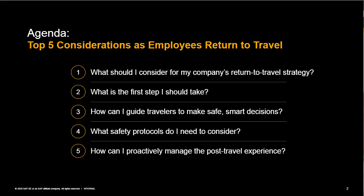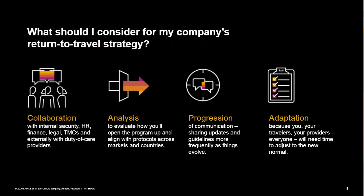Well, in the next 15 minutes, we will cover each of these topics and provide you some tips and ideas to help you get your travel program moving again while protecting your company and your travelers all along the way. So regarding that first broad question, overall, what should you consider for your return to travel strategy? What are some of the overarching topics to address?